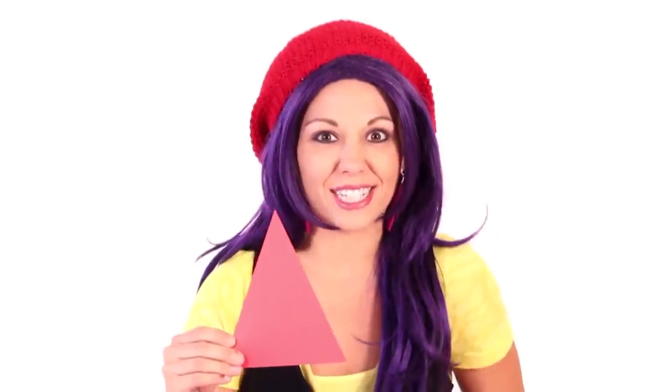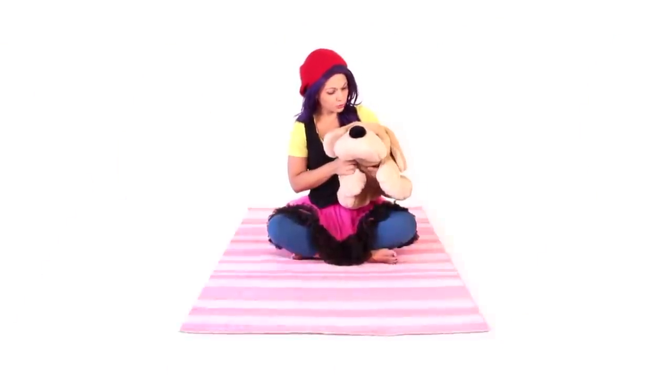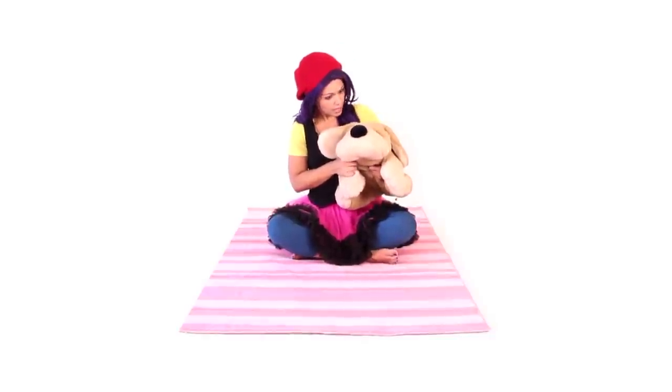You bananas are smart. Woof, woof. What's that, Mr. George? Woof, woof. You see something red on me? Bananas, do you see something red on me? My hat! My hat's red! I didn't even notice! I must really love the color red.